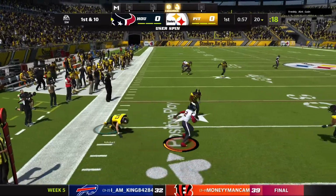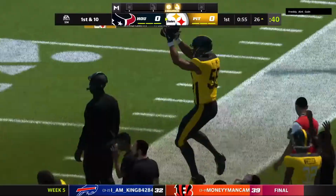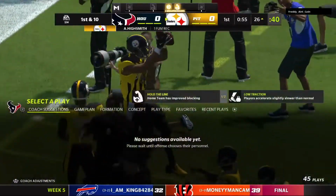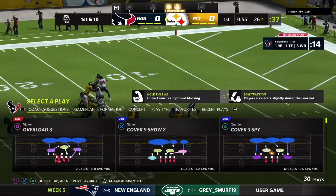Here's a throw to his running back. It's complete. And a loose football. And it's picked up by the Steelers. Always costly to cough up that football. These defenders, they become so adept, though, at jarring it free.